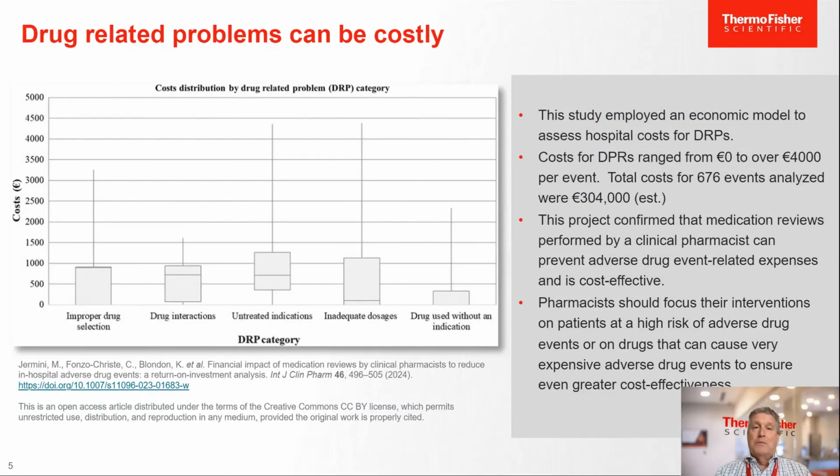These drug-related problems, as quoted in this slide here, can also be costly. This is a study done by a Dutch group that employed a model to assess the hospital costs driven by drug-related problems. The cost for drug-related problems can range from €0 to over 4,000 euros per event. Of all the 676 events analyzed in this study, the total costs of adverse drug effects were over 304,000 euros.